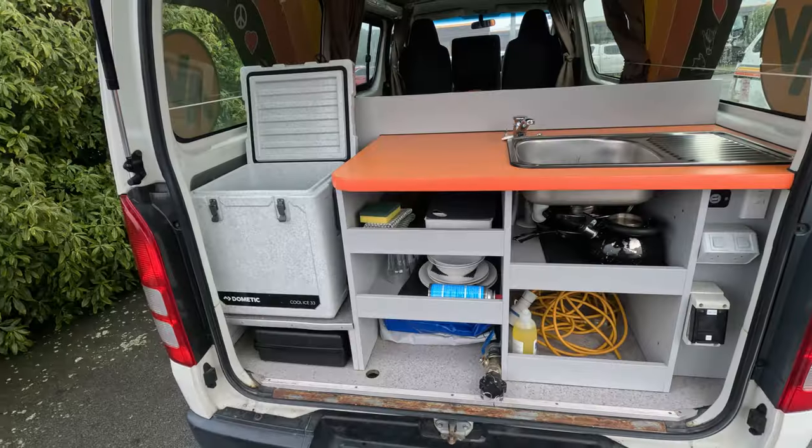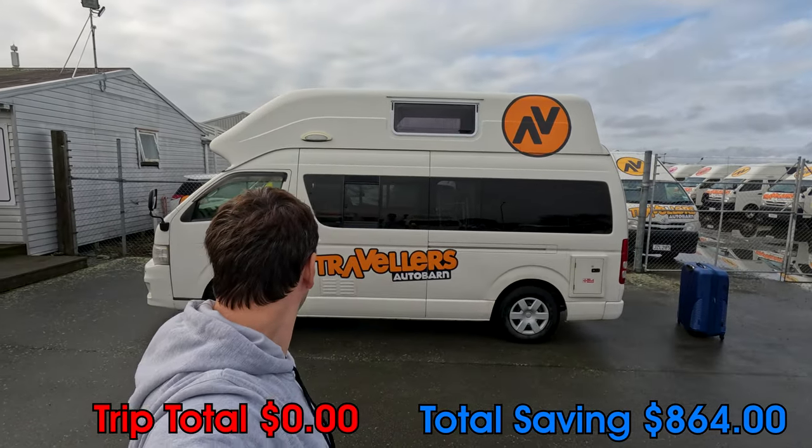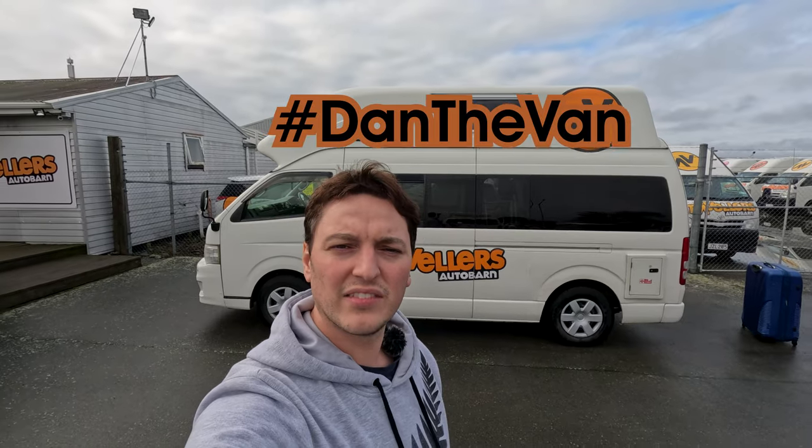Because this is what I expected. The little chubby rental van. This is the van I've got. Van needs a name. I'm thinking Dan. Dan the van. I like it.